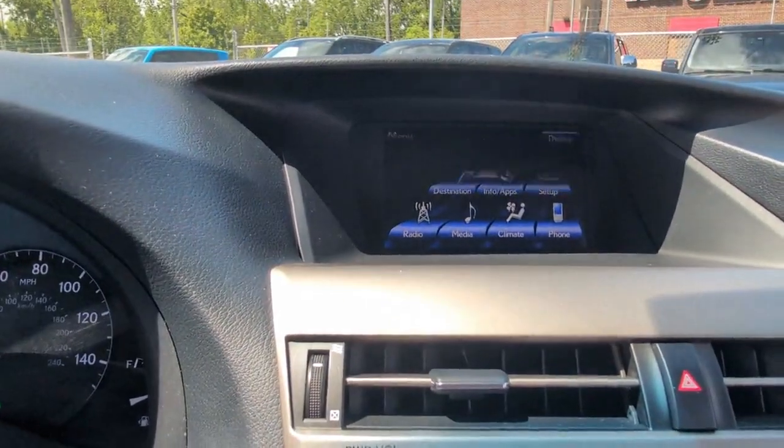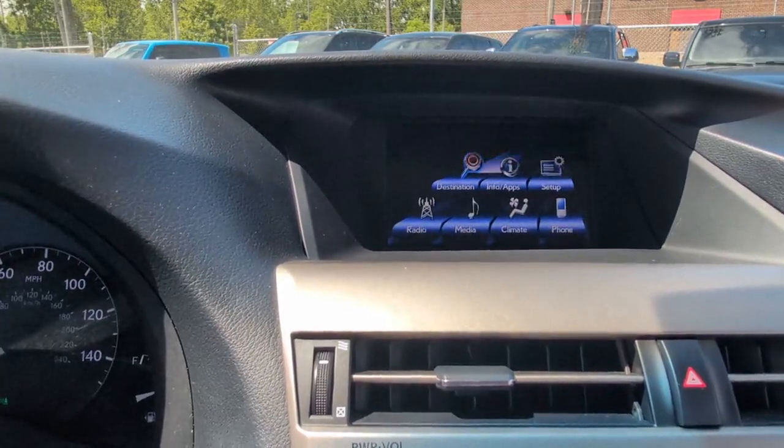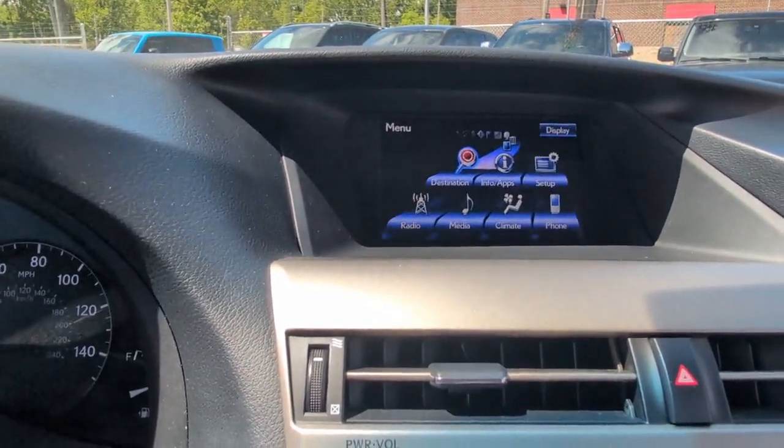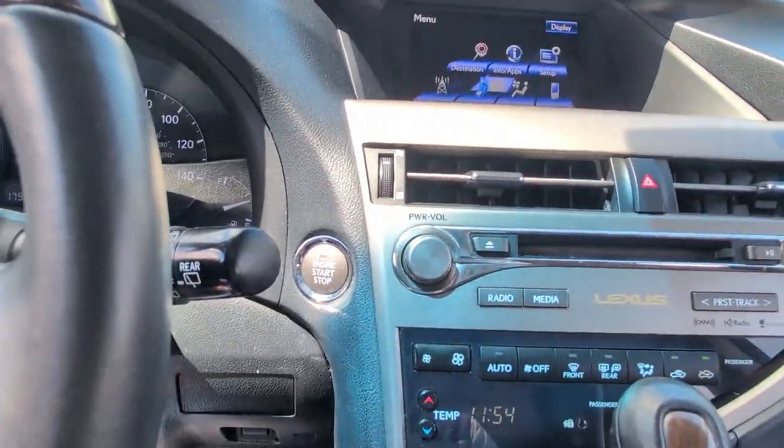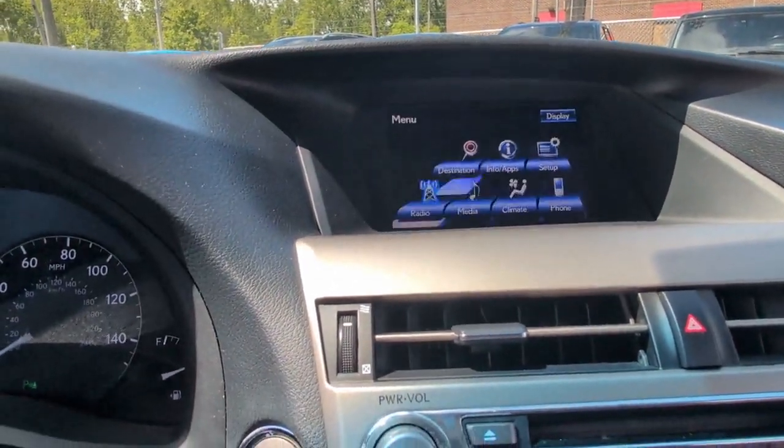I like this little Master Blaster thing in terms of ease of use and feel of control, Lexus. You know what I mean? It's pretty nice. So, got all sorts of stuff here. Everything from climate to media, radio, all from this thing.